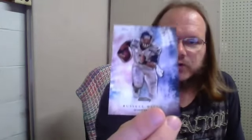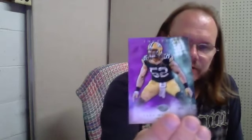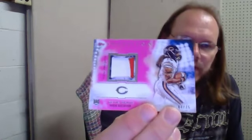Okay, got one more pack after this one that's in my hand. First card is Russell Wilson for the Seahawks. Ben Roethlisberger for the Steelers. Out of 125, you got Eric Decker for the Jets. And then Clay Matthews out of 125 for the Packers. Pink out of 75 for the Bears, that's Kevin White.